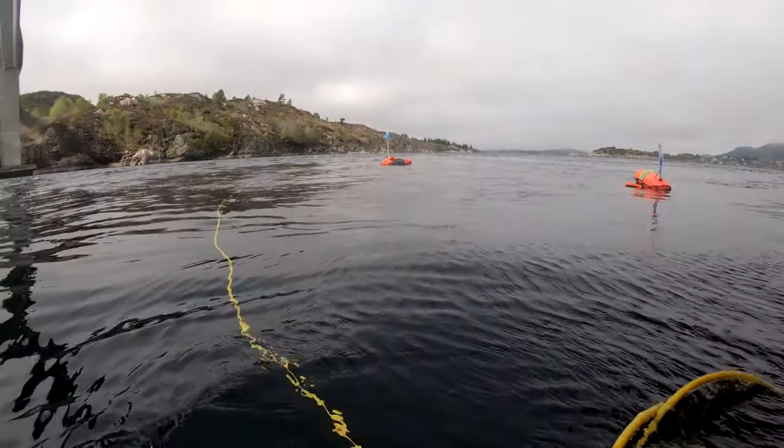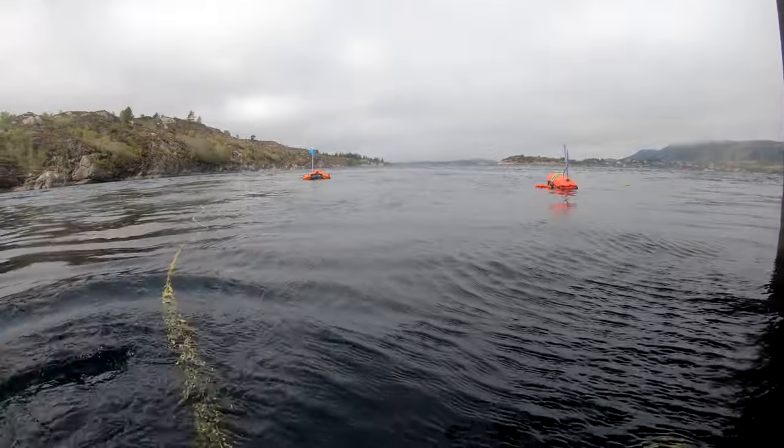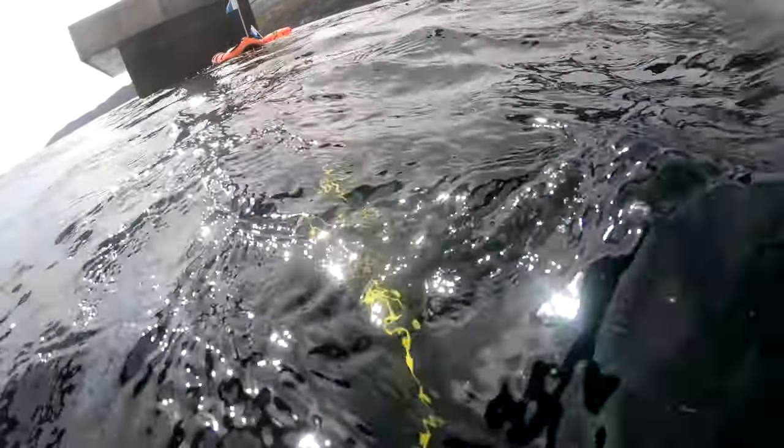That pillar was awesome to hunt around. Still decent fish to see, but we have pushed the big ones further out towards the middle. We retreat towards the first pillar to check out the conditions there before going ashore.